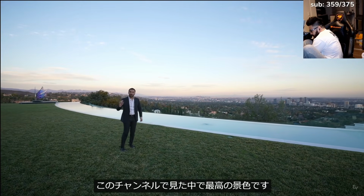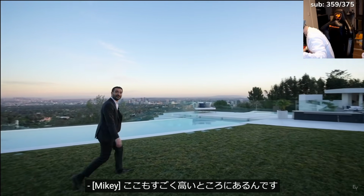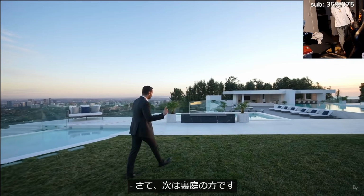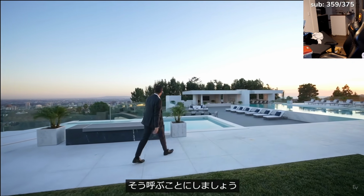These are without a doubt one of the best views we have ever seen. Mikey, you look a little speechless. We're just so high up here too, but I was actually looking behind me at the ocean views over here, which we'll see in a second. Absolutely. Now we're coming to the side backyard, let's just call it that.